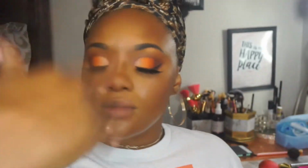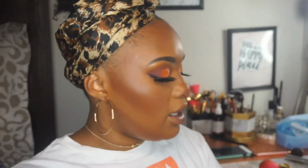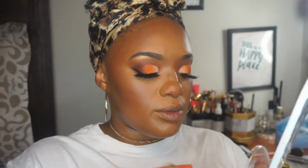I really like to set my makeup because I work overnight and I'm wearing it today. Melt, baby, melt. So I'll be going in with Old Reliable, Laura Geller, Gilded Honey, on another setting brush, a Real Techniques setting brush.